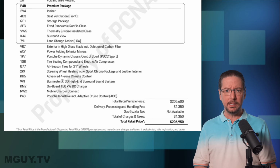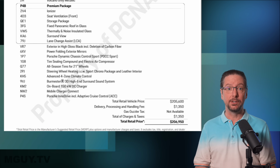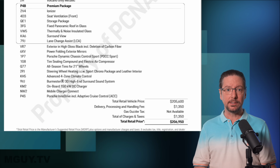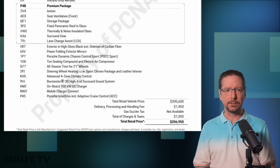Next up is a Porsche certified 2020 Turbo S with 21,635 miles and a current asking price of $105,900. It had an original MSRP of $206,950. That's a depreciation drop of $101,050.